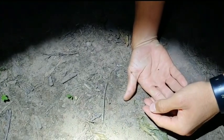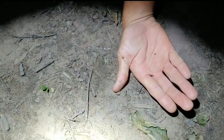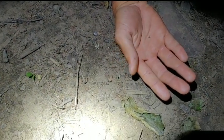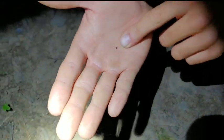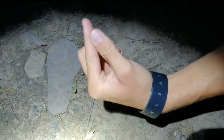We're gonna set him loose if he wants to. You gonna chill there, buddy? Nope. There we go. And you can actually see in my hand his prey item, which is just a little gnat. So, do you want this back? We'll set it right here for you. But pretty cool find. I think it's a great way to wrap up today.